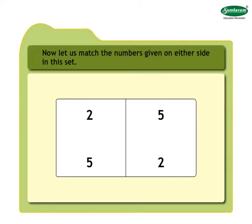Now, let us match the numbers given on either side in this set. See the first number to the left. Carefully see the column on right, where the same number is seen. Make one-to-one pair of these numbers. See the next number in the left side. See the same number in the right side. Make one-to-one pair of these numbers.